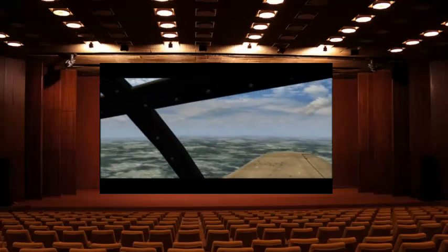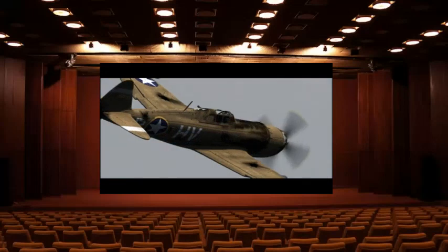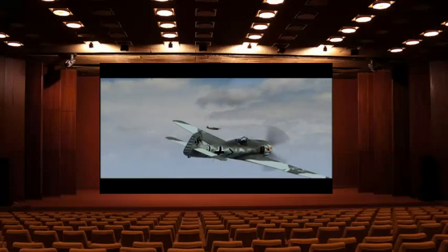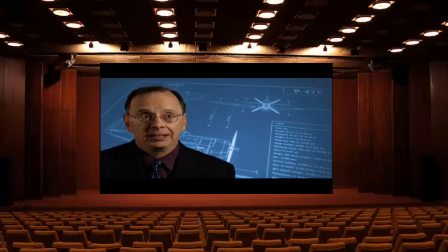A single Focke-Wulf 190 has spotted the wounded Thunderbolt. German ace Egon Meyer maneuvers confidently onto Johnson's 6 o'clock. He cannot get out of the way. He cannot outrun it. He is at the mercy of an enemy who almost surely has no mercy in him.